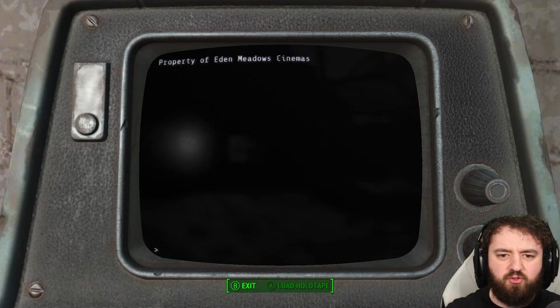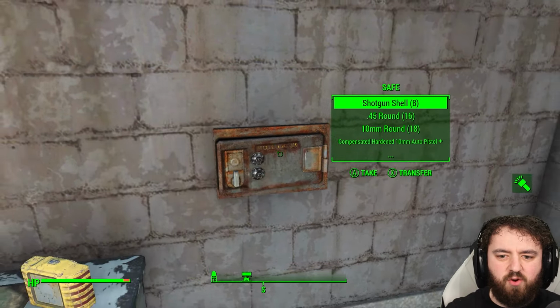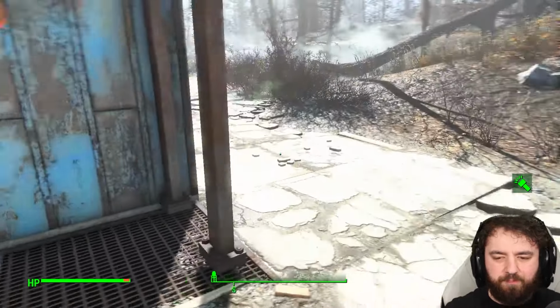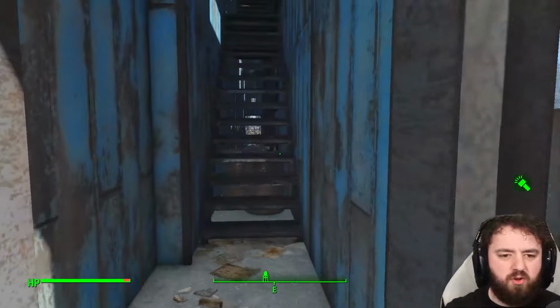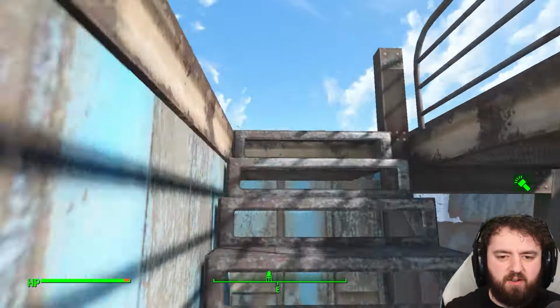There's also a safe control. Don't worry, you don't have to unlock this terminal. It's free to go and it'll give you quite a load of goodies. So, with that we can mosey on up to the top of the first projector.